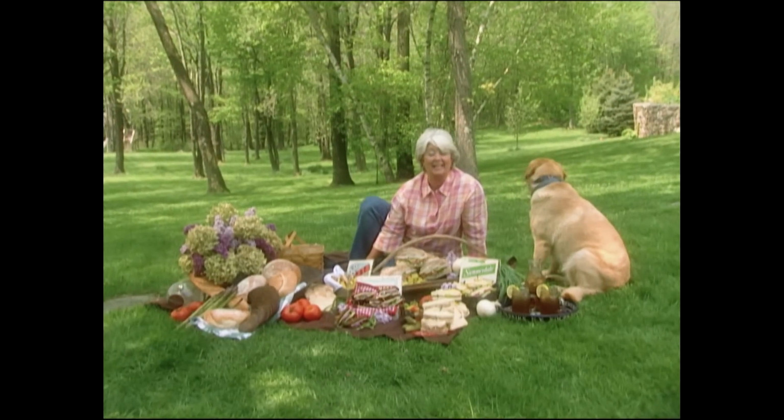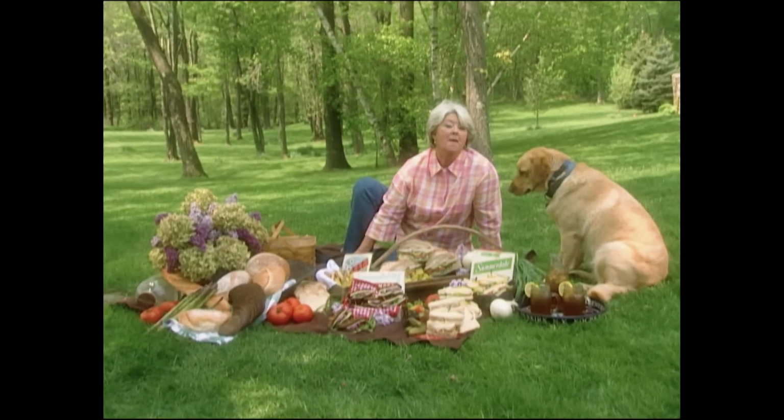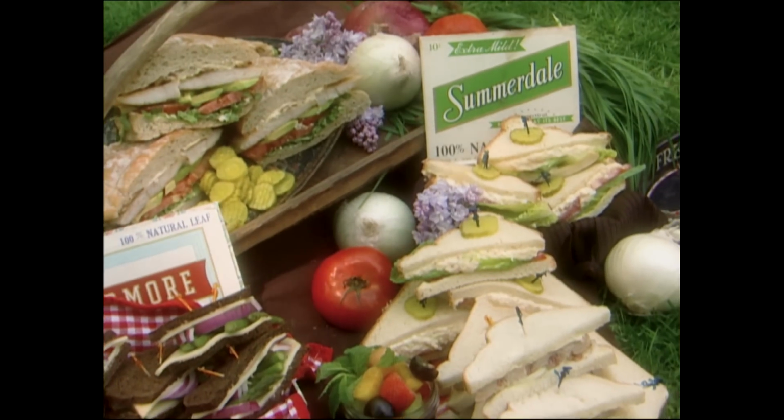I'm so glad it cleared up. Just a little while ago, it looked like rain and thunder, but it cleared up for mine and Gertie's picnic, and it all looks delicious.